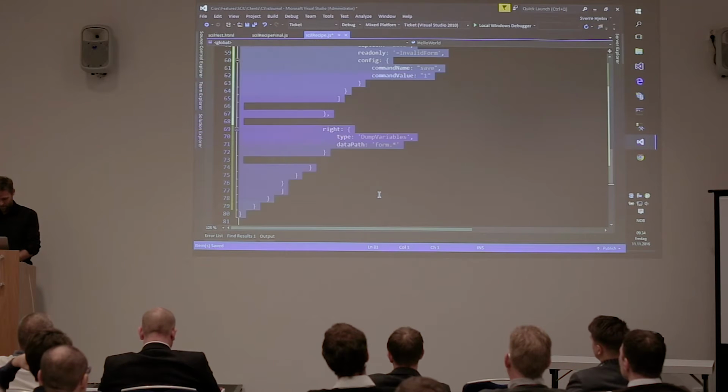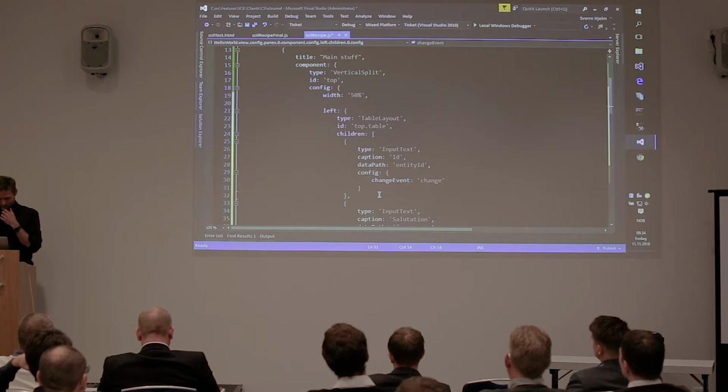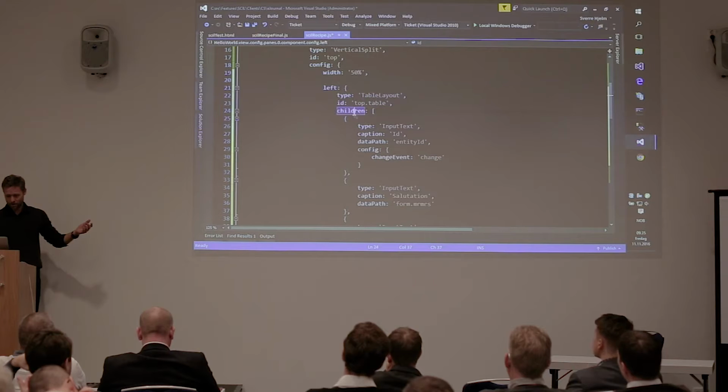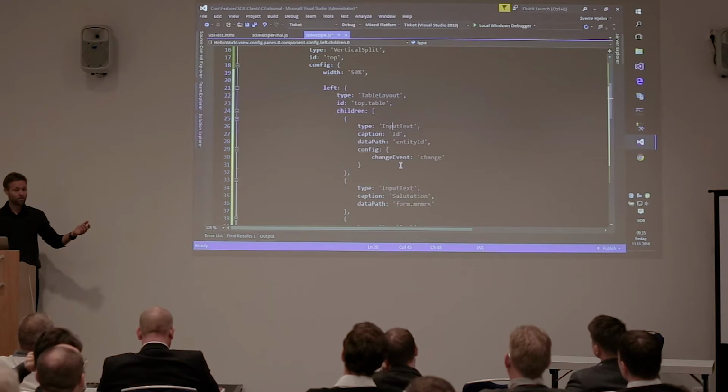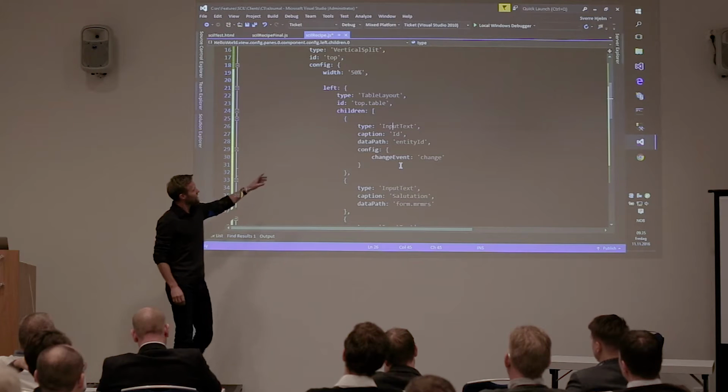So let's see. Format something. So here we have left. So the left side of that vertical split is going to be a table layout. It's going to have children, and then we have components, so there's like components all over the place here. The first one is input text.